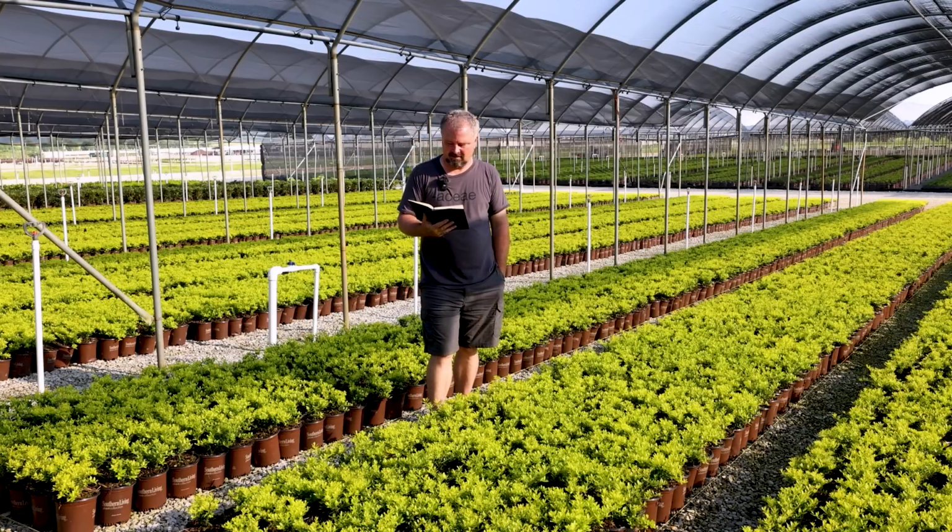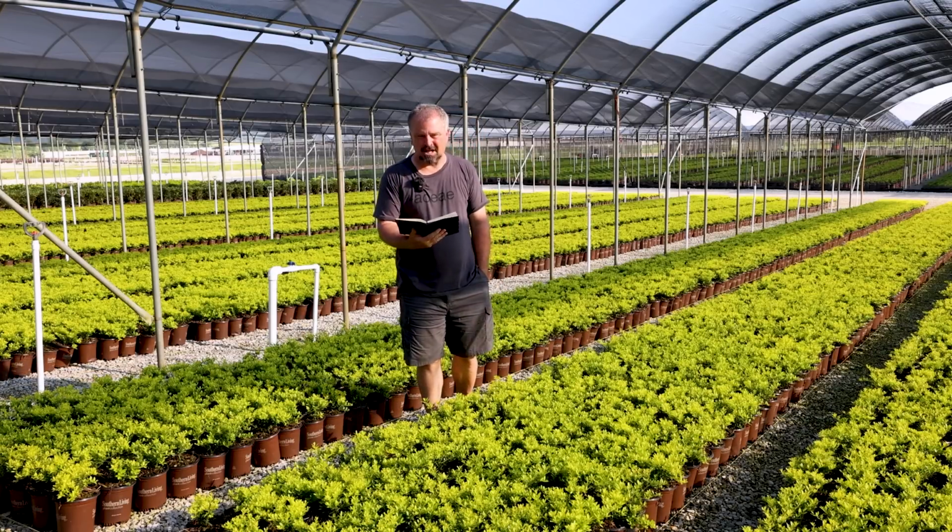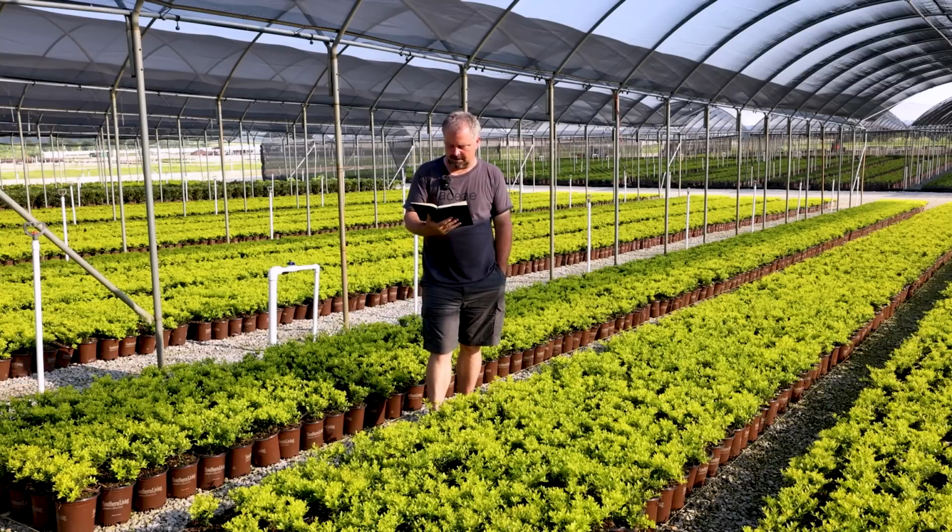There's definitely a difference in some of those, but no, in our garden, I can't tell a difference this year. So I don't know what would be going on with that.